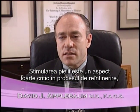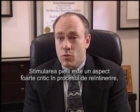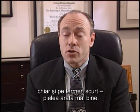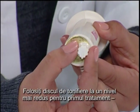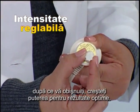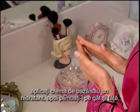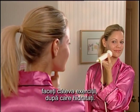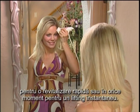Stimulating the skin is a very critical aspect to add rejuvenation, whether we're talking stimulating skin to increase the blood supply. Even on a short-term basis, your skin looks better, your face looks better, the lines are more filled out. Use the toning dial at a lower level for your first treatment, and when you feel comfortable, turn it up to achieve optimal results. Use Derma Wand twice a day during your normal regimen. Cleanse and pat dry. Apply the preface or some moisturizer, then do sweeps over your neck and face. And do some of the exercises, then moisturize. You can use the Derma Wand over your makeup for quick pick-me-ups and anytime for those instant eye lifts.